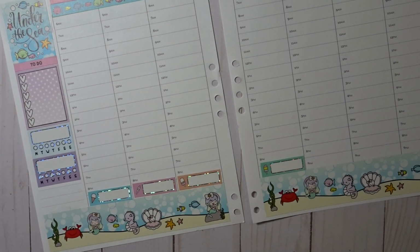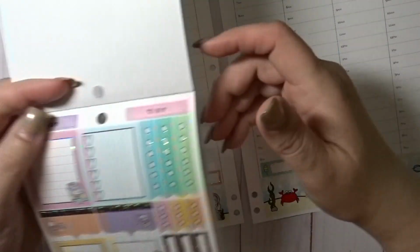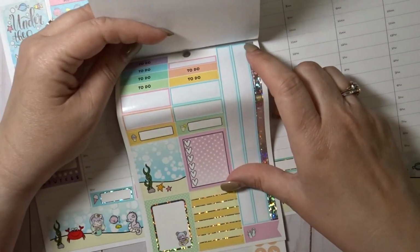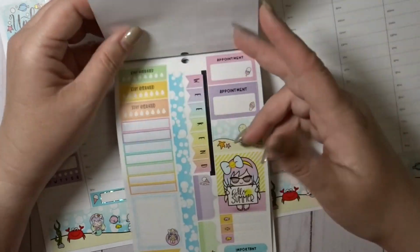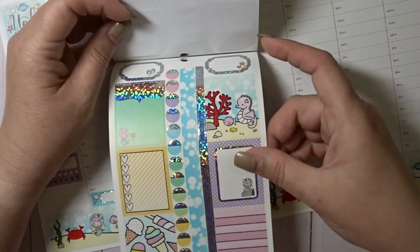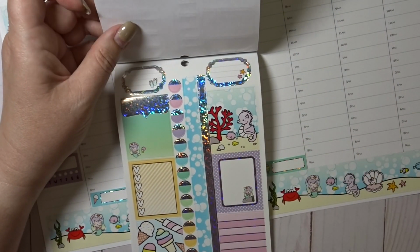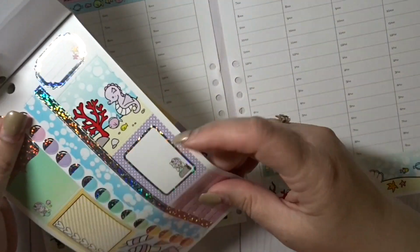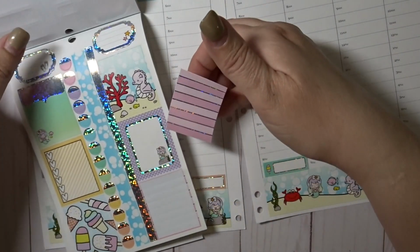So the next thing I'm going to do is, let's see what I have for ombre boxes. I almost wonder if I shouldn't have used that one there, but I'm going to make it work. So I have 1, 2, 3. Yeah, I have 3. And I need 4. That's okay. I think I can mix it up. I can use something like this. This is cute with the foiling and the lines.